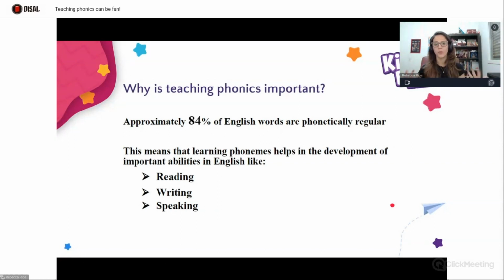So if we are primary teachers, very young learners, or even secondary, and we give our students a nice base, a very strong foundation on phonics, they will be better and they will excel more in these abilities when they get to those stages of reading, of writing, and of speaking. So that's why it's important.